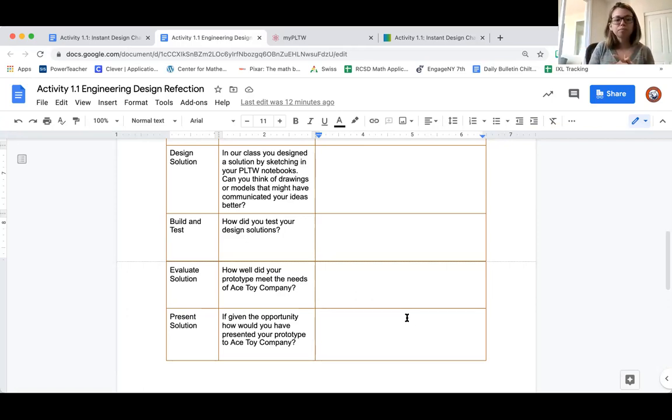and all of that. So my question for you then for this is, in our class, you designed a solution by sketching in your Project Lead the Way notebooks. Can you think of drawings or models that might have communicated your ideas better? Okay, so I just gave you a lot of examples of other ideas that there are, the ways that you could have communicated your ideas. So go ahead and fill in what you think would have been better for that step. Pause the video now if you didn't get that. We'll go on to the next step in just a moment.